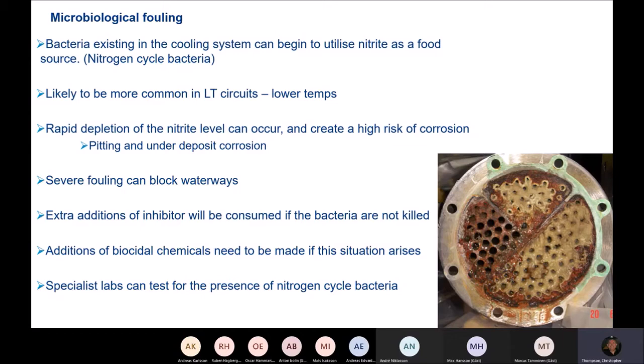The result is bacteria will come in through the shore water, which is not a problem for us to drink, but the nitrate depleting chemicals, that means nitrate depleting bacteria. And what that means is when they get into the cooling water system, they will start eating the nitrate, which is actually your protection for corrosion, and start blocking up your system, either by fouling, as in here, or they start making high corrosive areas, high corrosion and pitting.